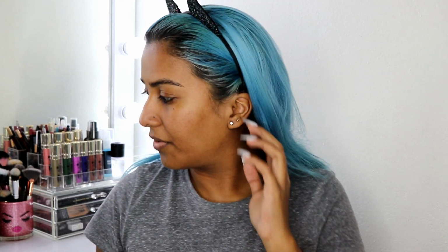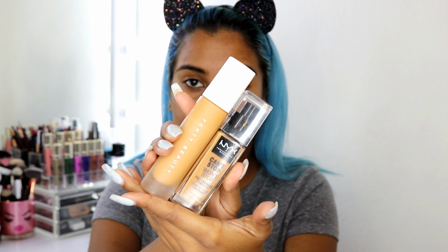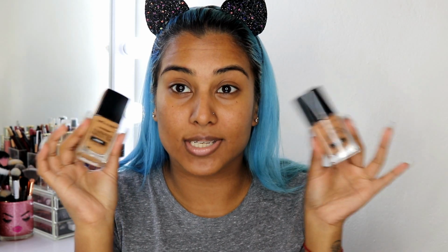Okay, so for foundation, my go-to combination has been the NYX Can't Stop Won't Stop and the Fenty foundations. However, those are my go-to foundations for when I am going out, for when I'm going to an event. So I'm not going to waste product today, okay? I'm gonna go in with my Wet n Wild Photofocus foundations.